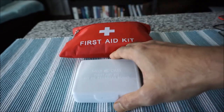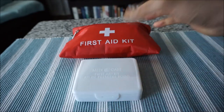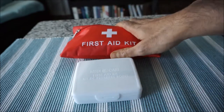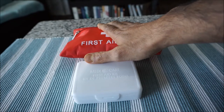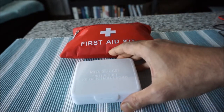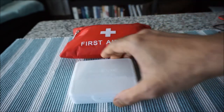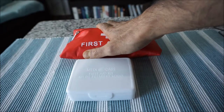So this is a very good idea to keep one of these with you when you go to a foreign country or when you leave home and you're traveling. This is more important than carrying any other thing, and most of the time we forget the most important things and we carry other things that are not important. So the reason for my video is to let you know that this is what you should get first before your next trip.